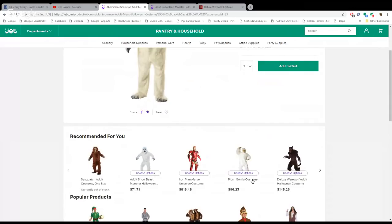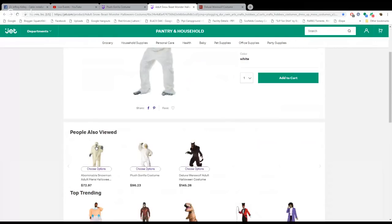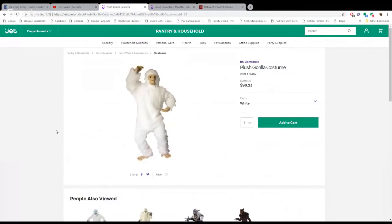And then there's the white gorilla. But this one here, I just don't understand the blue. The blue kind of really throws me off. Here's the white gorilla. I guess if you wanted to, you could redo the latex mask and just reuse the fur head. Wouldn't be that tough of a redo, I guess.